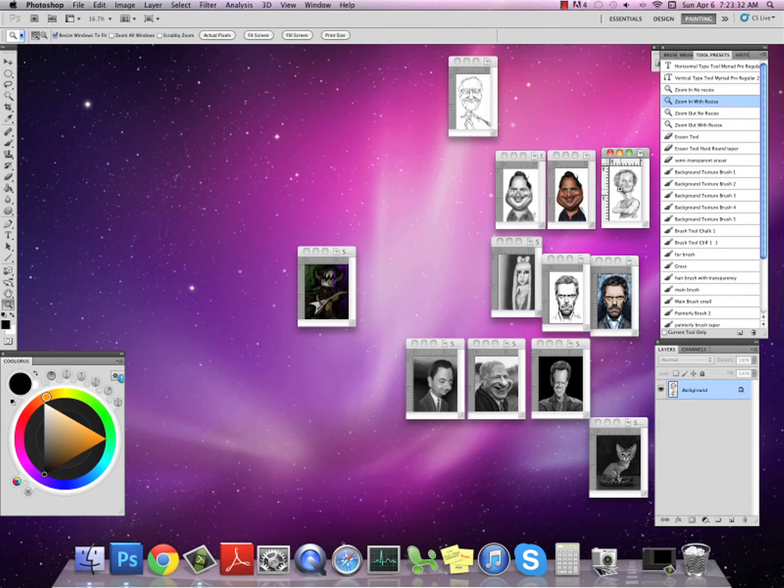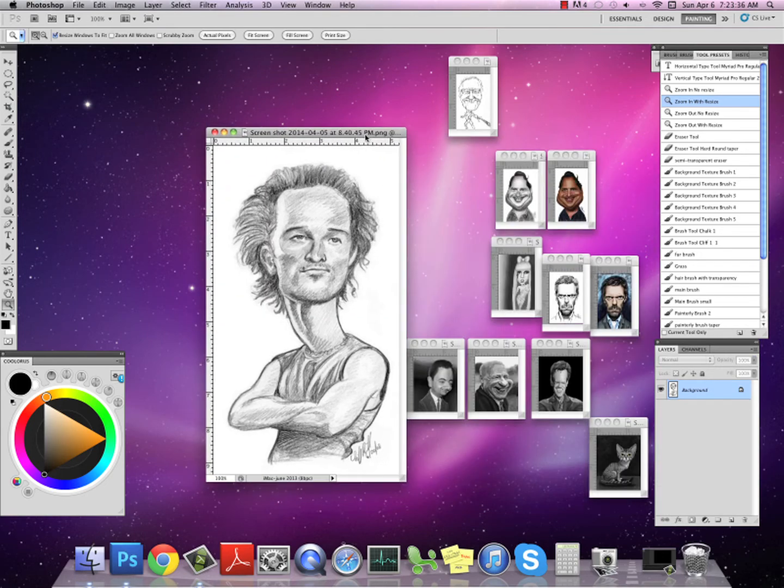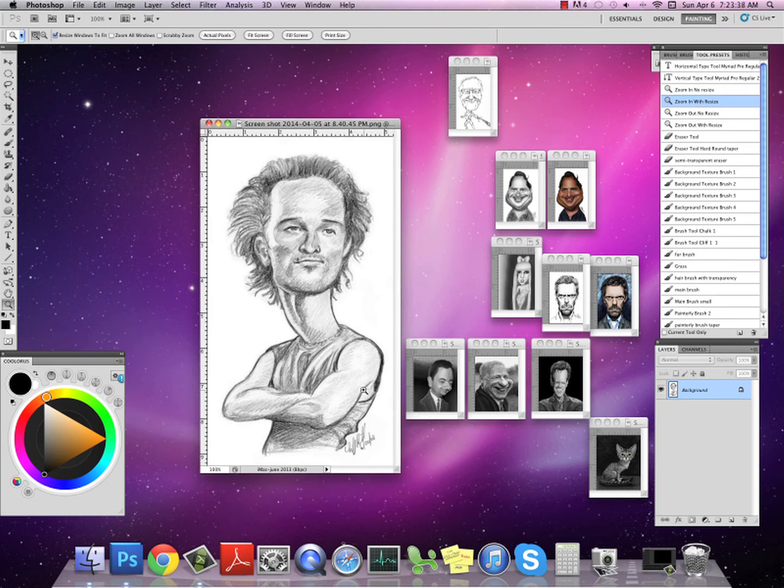And here's Matthew McConaughey. And yeah, 08. So that was the time period I was doing a lot of these pencil drawings and then scanning them in.